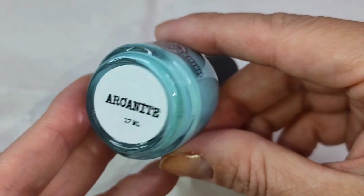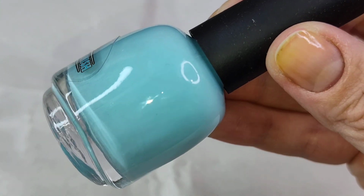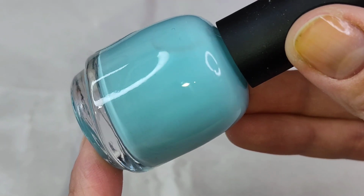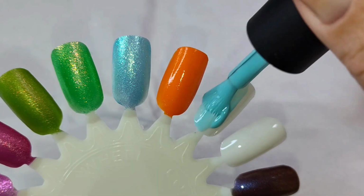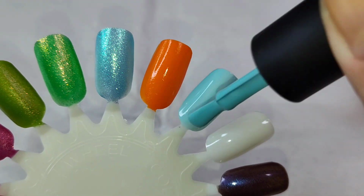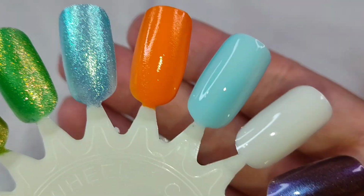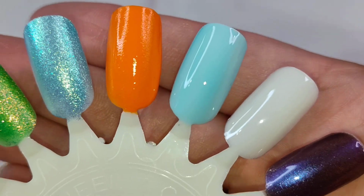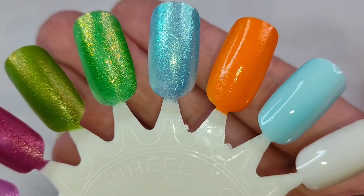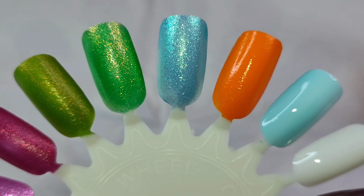So we have one more cream here that I picked up. This is Arcanite. This is just a light, I want to say baby blue, Tiffany blue, robin's egg, somewhere around in there. I love her creams. With this one, it is definitely going to be a little bit squishy. I would say this is probably going to be a 2 to 3 coater, which I'm okay with. I'm not completely against 2 to 3 coat polishes, but it's not quite as opaque as that orange one is. I'm going to go ahead and swatch these in a second coat, and then I'll come back and show you guys what they look like, and we'll dive into that mystery polish.